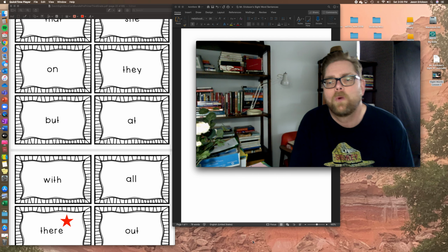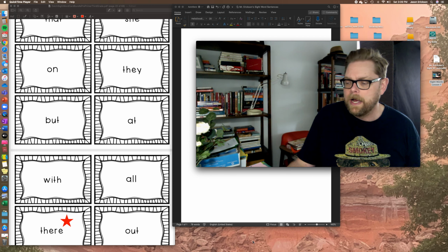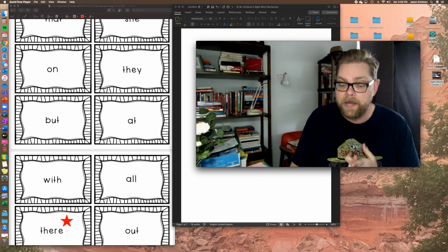So what you need today is your sight word packet again, the packet that I sent home with you. You are also going to want your paper that you were writing on. One thing that you might do is we sent home a journal with a lot of you, or you might have a journal at home.